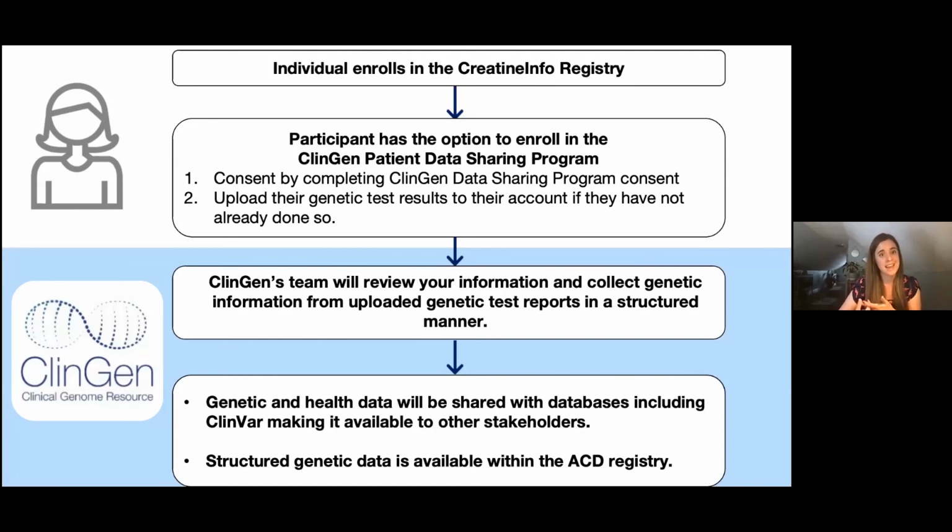So what we walked through today, we pull out the variant information and the classification so that we can then share that information with ClinVar. As Sophia mentioned, if you no longer have a copy of your records, our team can help request one from the genetic testing laboratory that did your testing or your healthcare provider. Once we have the information, we de-identify it and share both the genetic information and health history information with ClinVar on behalf of ACD, which makes it accessible to those other stakeholders that we talked about.